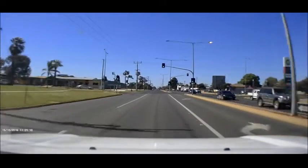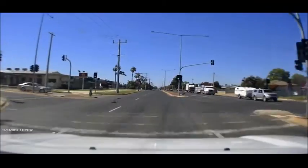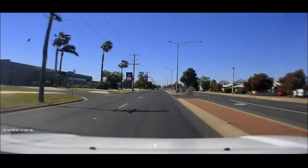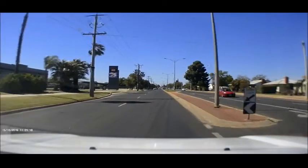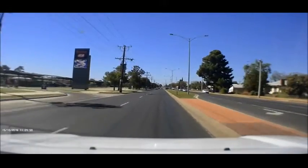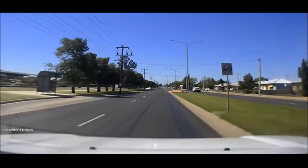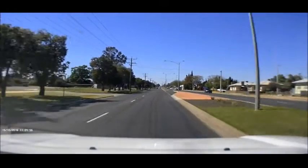For anyone in America who wants to do everything differently, all these speed signs you're seeing at 60, they're actually kilometres. We follow the British and European model, it's kilometres per hour, so 60 is about 35 mile an hour.